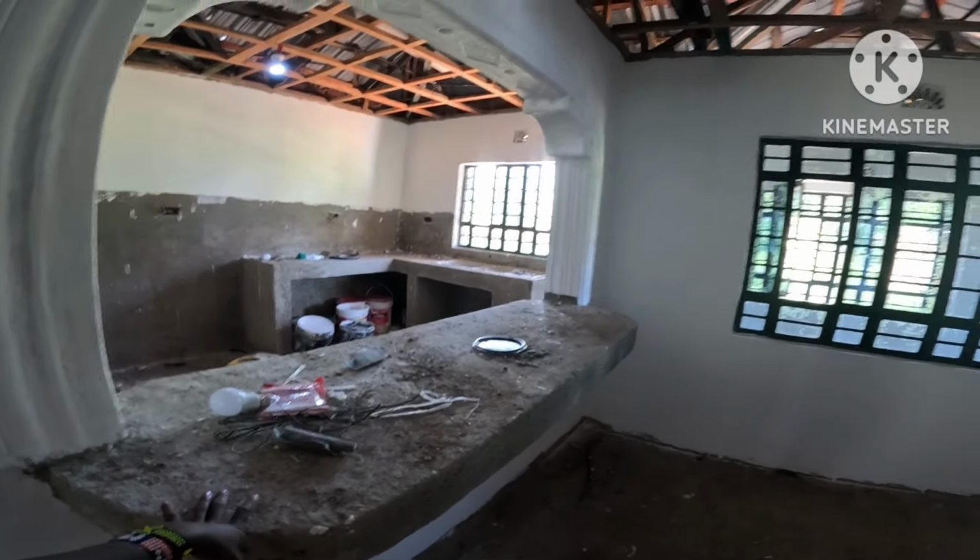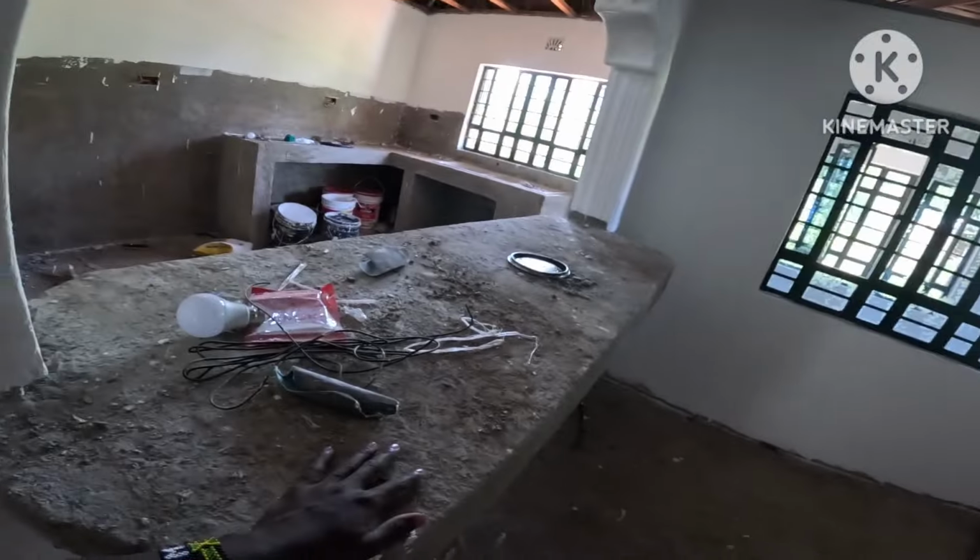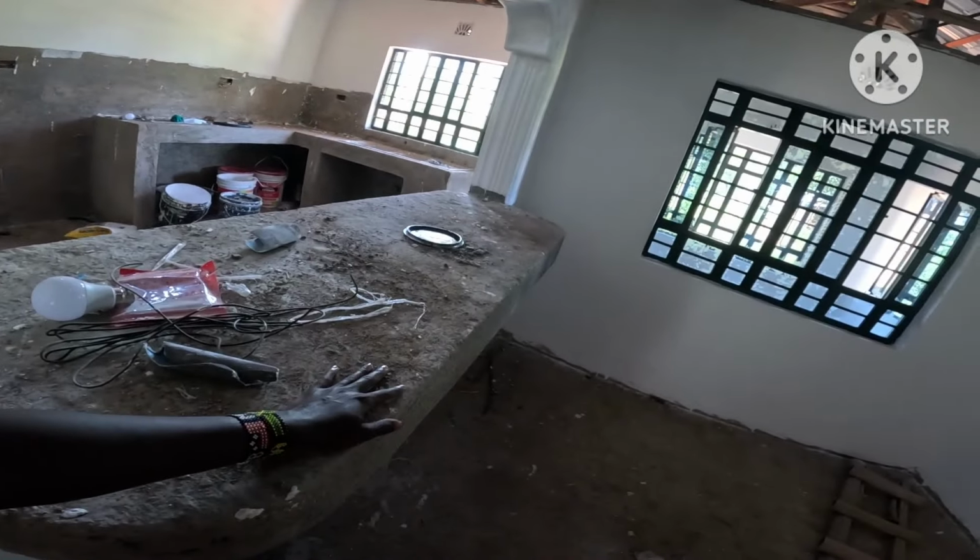So this one, when they come back to put tiles, there was some suggestion they wanted us to put a black countertop. Yeah, that really sounds good, because when it's black, it's easy to clean. It doesn't really show so much dirt. So I think that's a good idea. There can be a black countertop here.